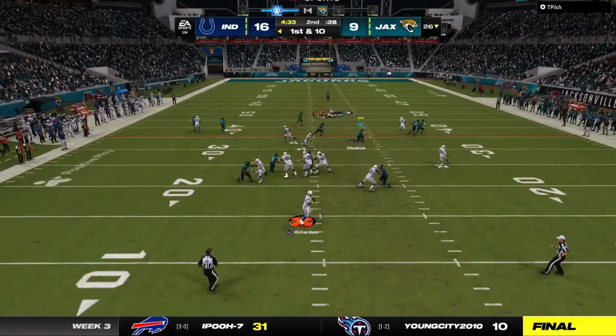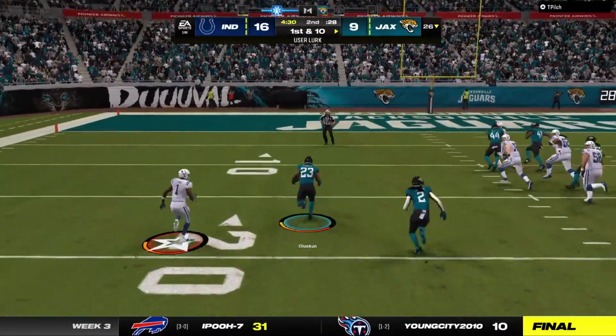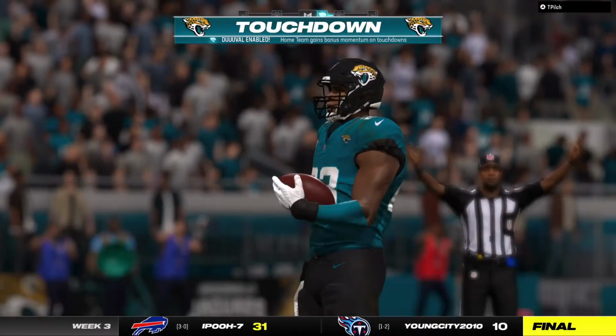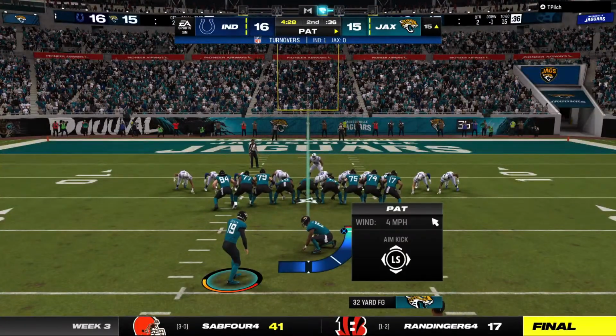On first down, Richardson. Oh, he tries to force it in, and it's intercepted. Picked up by Foyesade Oluokun, and he will take this one home. It's a touchdown.